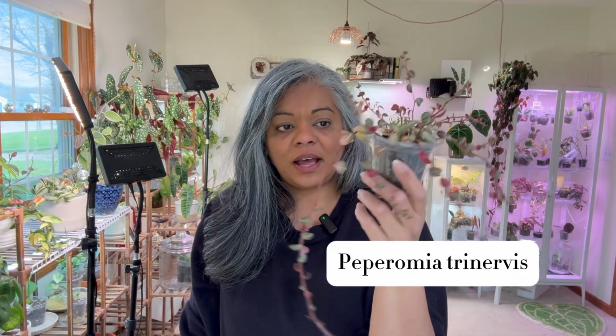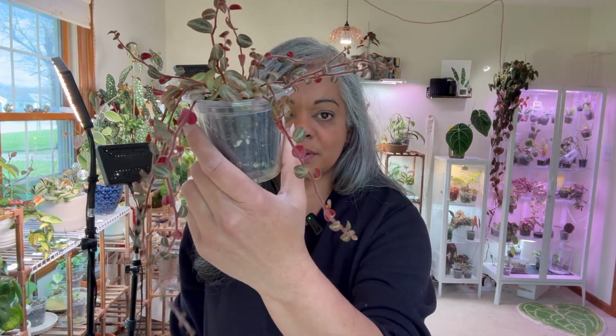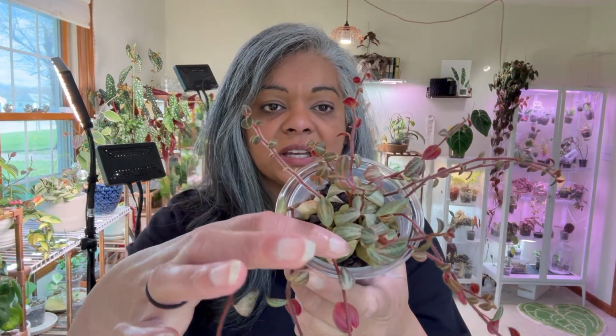Another Peperomia. This is the Peperomia trinervis, and my goodness, the leaves are so tiny on here. When I got the plant, the leaves were pretty big, so that tells me it's just not happy. I moved it to more light and it burned the leaves. It turned to a lot paler color, and then I took it away from the light and it started getting leggy, and the leaves are so small.